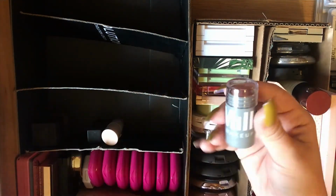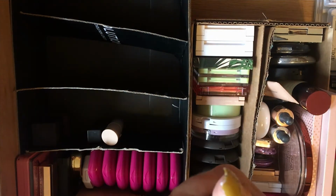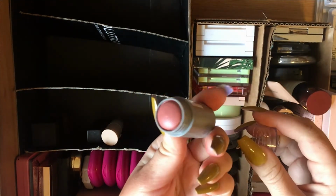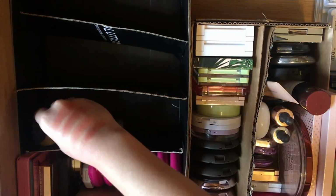This one is brand new. I got it from the birthday gift. It's the Milk Makeup Lip and Cheek in the shade Work. So just a good everyday pink. Pretty color. I like it.